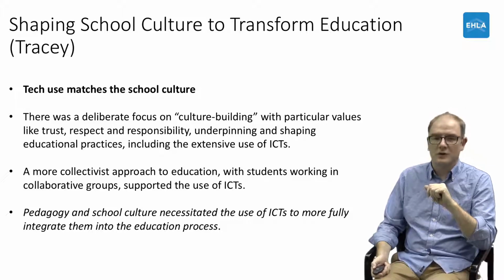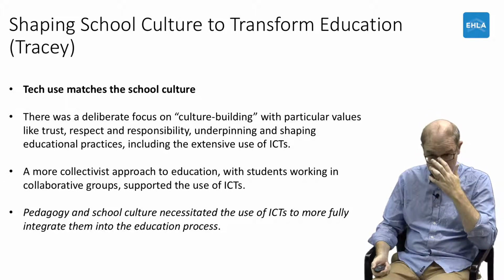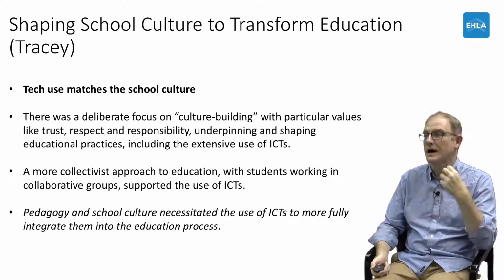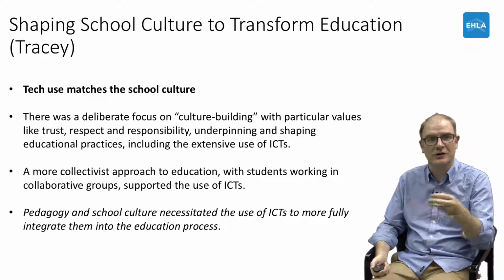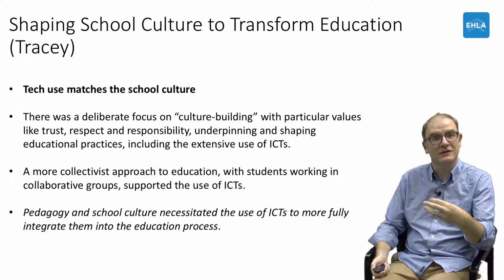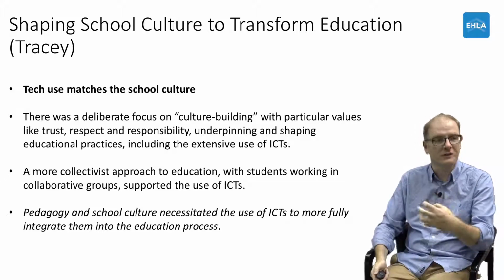One really positive piece of work was the work Tracy had done in the US, thinking about what happens when technology is really integrated into a school. So she looked at schools in the US where the culture within the school really focused on the role of technology, how it could be used across the curriculum, how it could be used in different classes. And because it was so embedded, students needed to engage with the technology in a very productive way in order, if you like, to fully integrate them into the educational opportunities within the school.